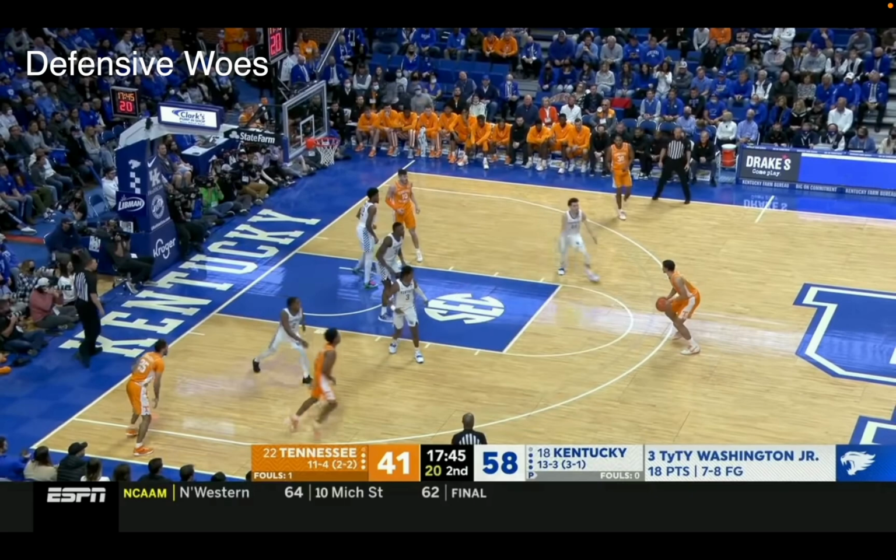This is where, as a help defender, you have to stay disciplined because it's very easy to think, oh, wait, this guy's open. Who's going to get him? And then your mind just loses you. You forget about your man. That's all you're thinking about. You're thinking about this dude at the top. It's exactly what happens here.